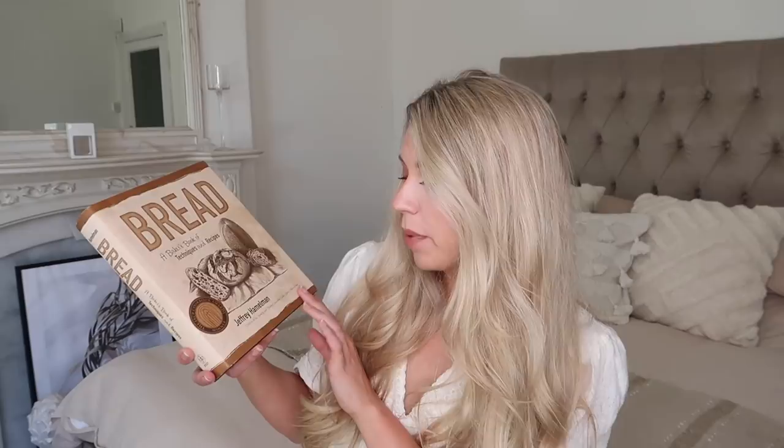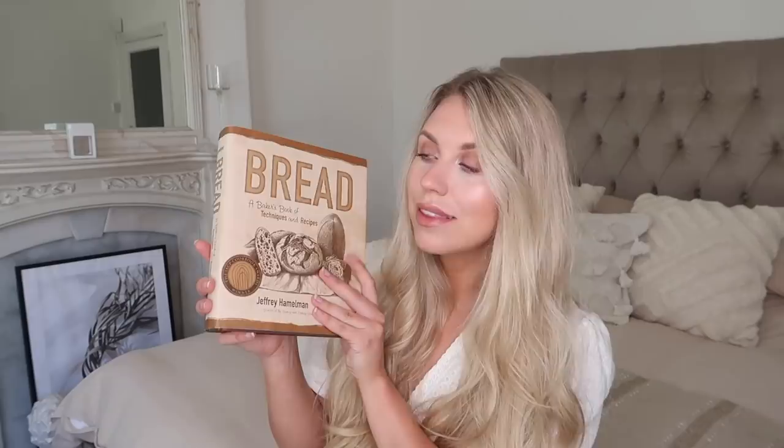Speaking of which, the other book that I got is also for the kitchen and it is called Bread, A Baker's Book of Techniques and Recipes by Jeffrey Hamelman, Director of Bakery and Baking Education Centre, King Arthur Flour. So again, loved the aesthetic of this, kind of that rustic element. Again, this is £3.99 and it is just a book all about bread. And if you're a bread lover like me, then hopefully this will come in handy.